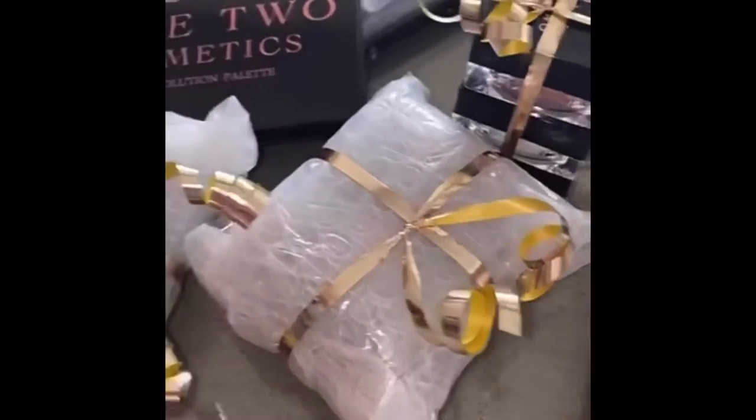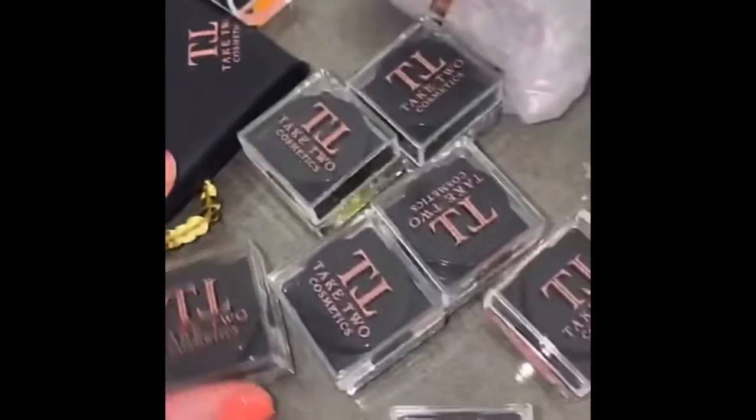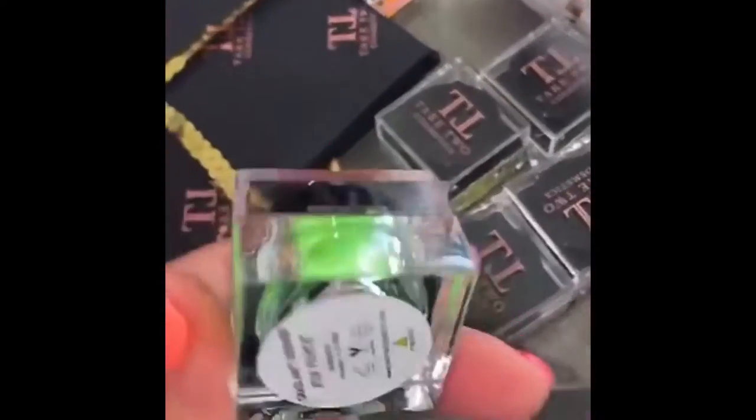So you got a special delivery from Take Two Cosmetics, a really fun brand we found on Instagram. Look at these loose pigments. Ooh, they're so colorful and bright. Oh my gosh, we're gonna play with them today. Woohoo! We've just opened up all these beautiful goodies from Take Two Cosmetics.